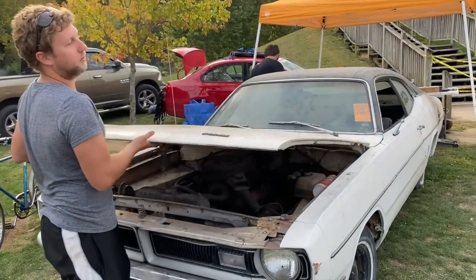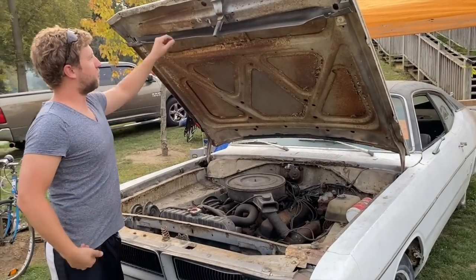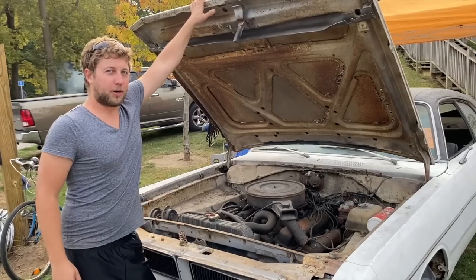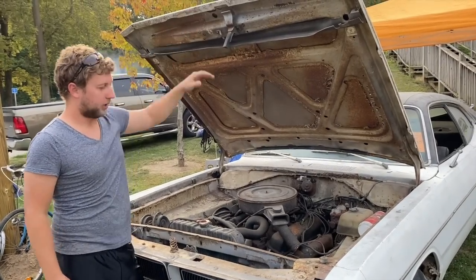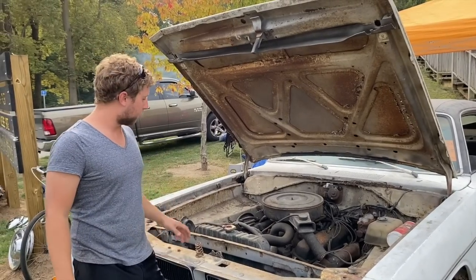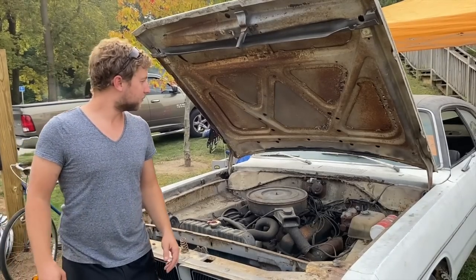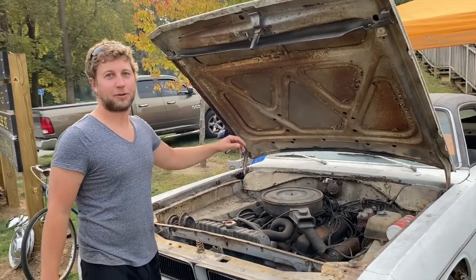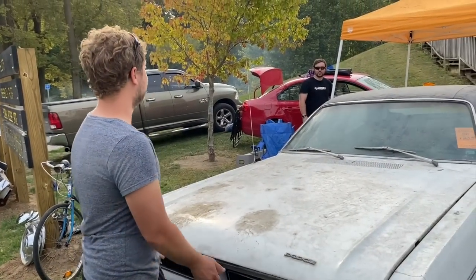Wow. That is a high horsepower 2-barrel 318 and a 904 automatic transmission. This power horse is going to do burnouts. It's gonna do burnouts once we install that line.